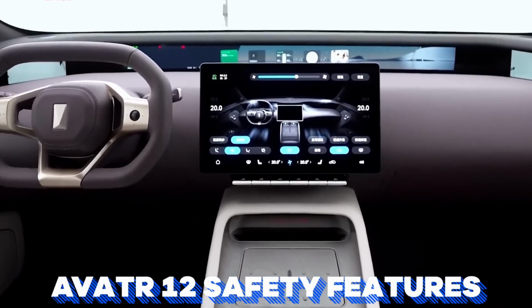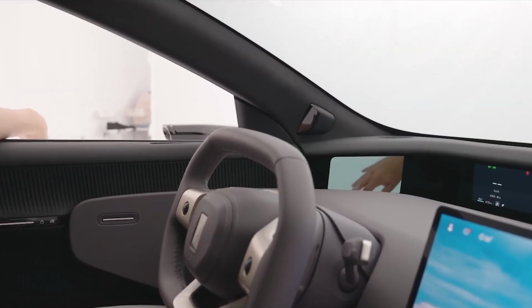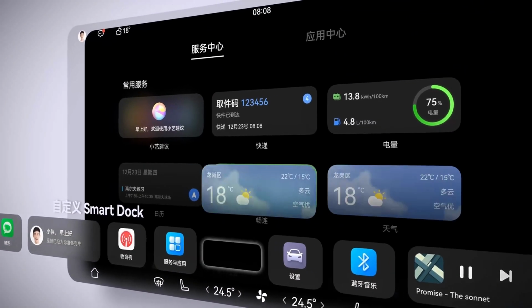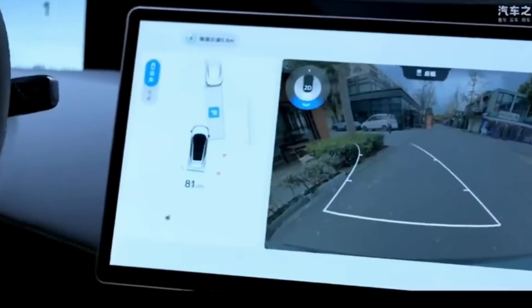This EV is packing a whopping 29 sensors, including 3 LiDAR sensors, all working in harmony with a high-performance central computer to bring you the Huawei Advanced Driving System, or ADS 2.0 Assistant Suite, so you can drive with confidence, knowing you've got the tech to keep you safe and sound.